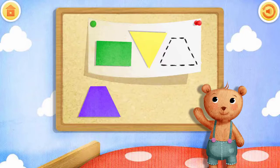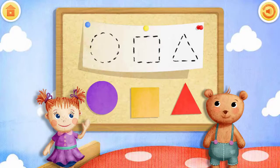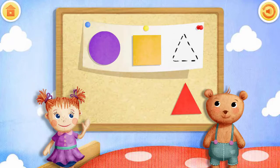Yellow triangle. Purple trapezoid. Which shape matches Teddy's drawing? Move the right shape onto the drawing. Purple circle. Yellow square.